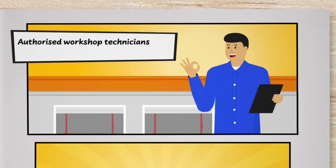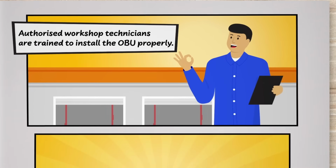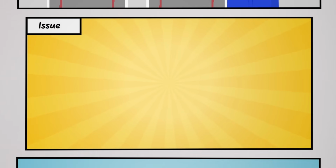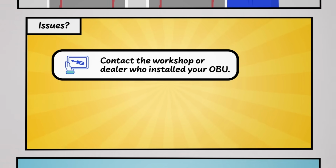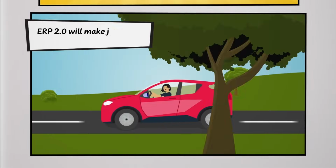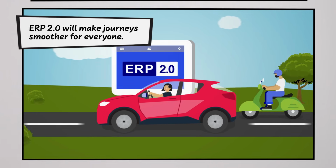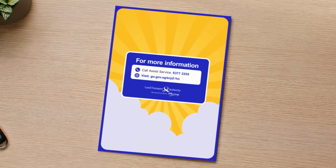Technicians at LTA-authorized workshops are trained to install the OBU properly. If you face any issues with your OBU, drop by an authorized OBU inspection center or contact LTA. ERP 2.0 will make journeys smoother for everyone. If you have any other questions, please call LTA or visit the website.